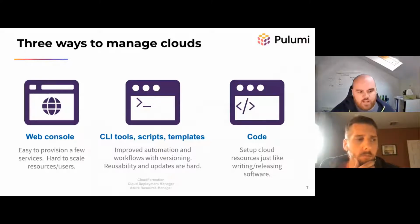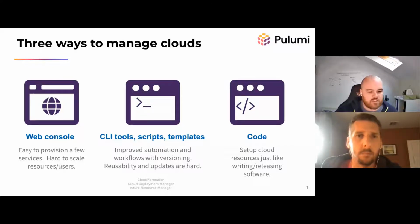In getting here, we understand that there have been multiple ways of managing clouds in the past. We had the web console where you would click around and you would provision a few services. It is very hard to scale. It's limited to a set of users because people would stamp over the top of each other, and it just is more for getting started and working through this.